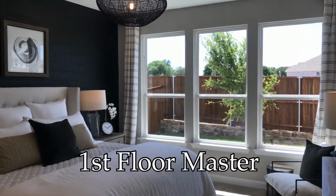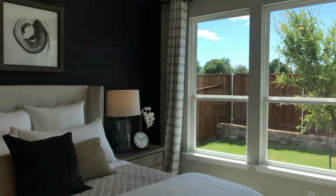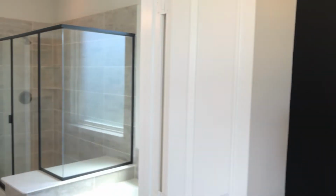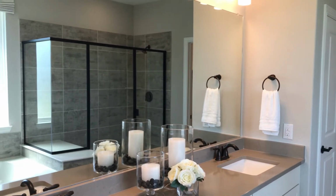Now, they have a first floor master, okay? And this is a nice size room. You can see how they decorated here, a pretty large bed. Okay, that is a king, all right? So that's gonna work. All right, and then look at this master bathroom.